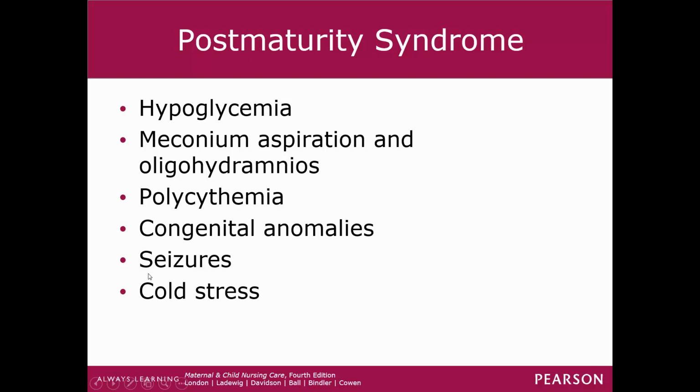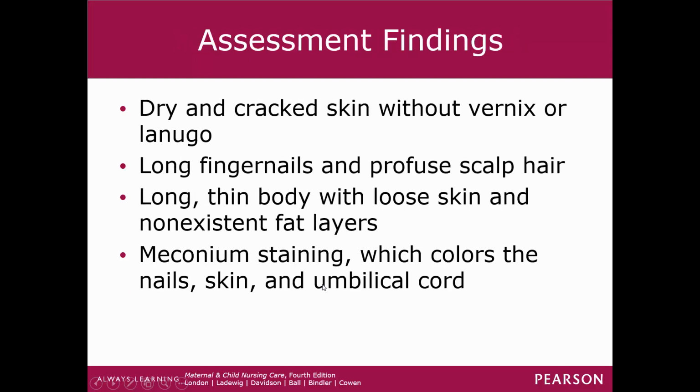Seizures are probably related to some sort of hypoxic environment because the placenta is deteriorating. And then cold stress, because they're using up all their brown fat and their ability to metabolize that brown fat to keep their temperature up, and they may have been losing weight in utero, so they're losing all their subcutaneous fat. These babies are born with really dry, cracked, flaky skin. There's no vernix on there.